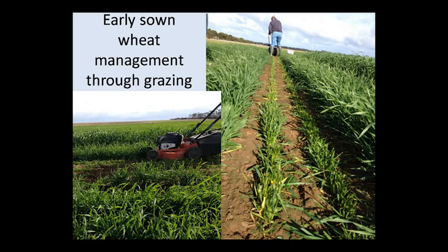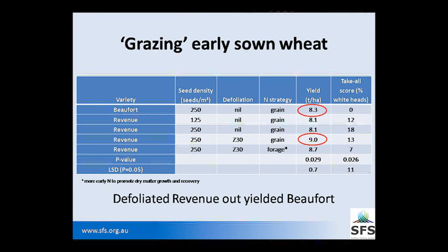So we did it with a mower just before growth stage 30 roughly, on the Revenue and Derrimut plots. And what we saw was quite interesting, that the defoliated Revenue out-yielded Beaufort that wasn't defoliated. So I guess it makes us think about grazing as a management tool for our winter wheats.